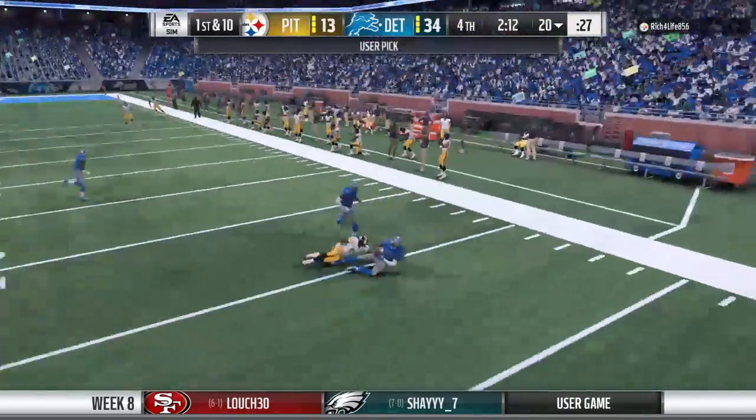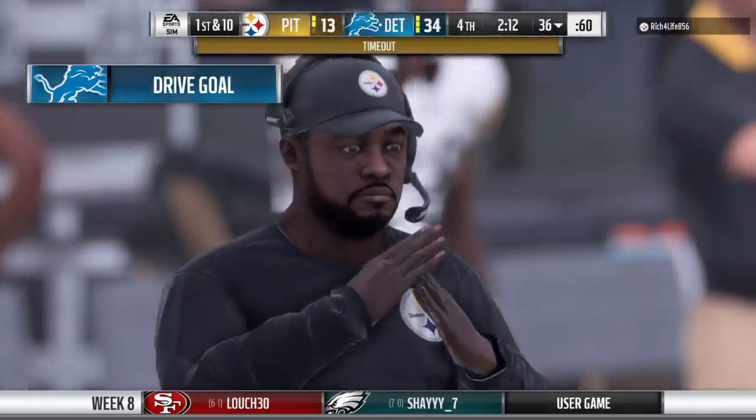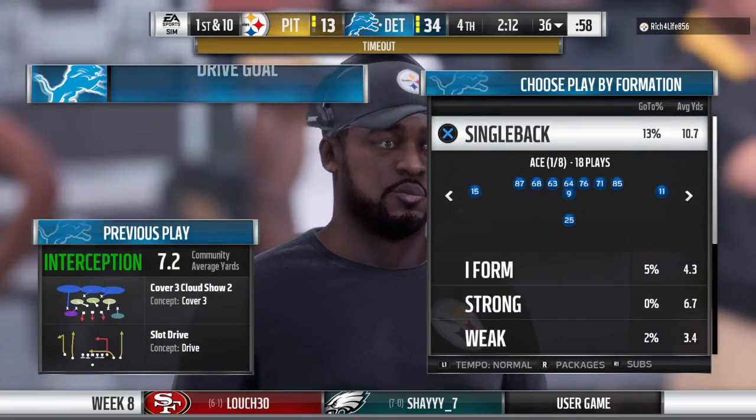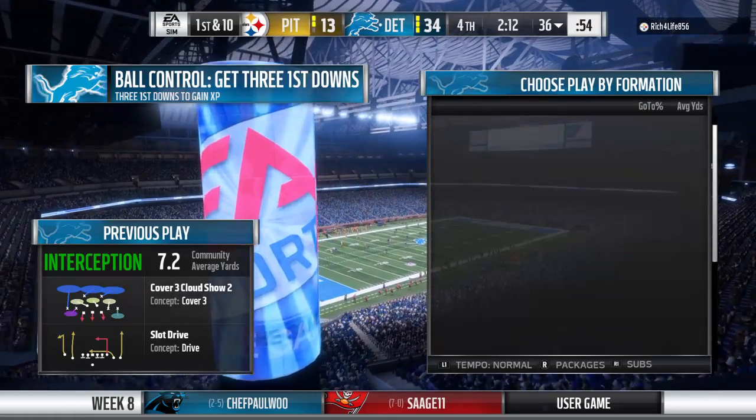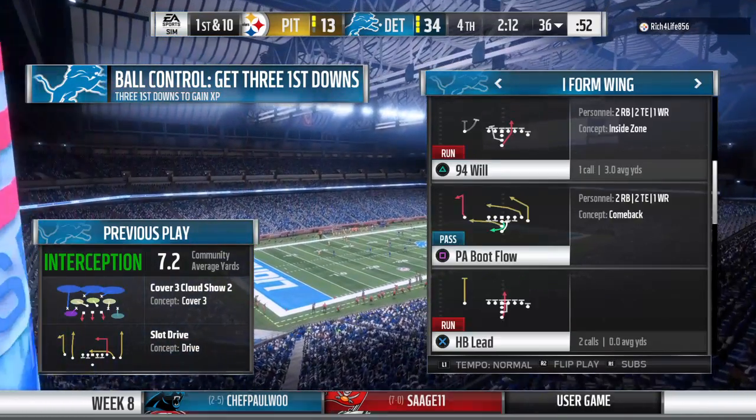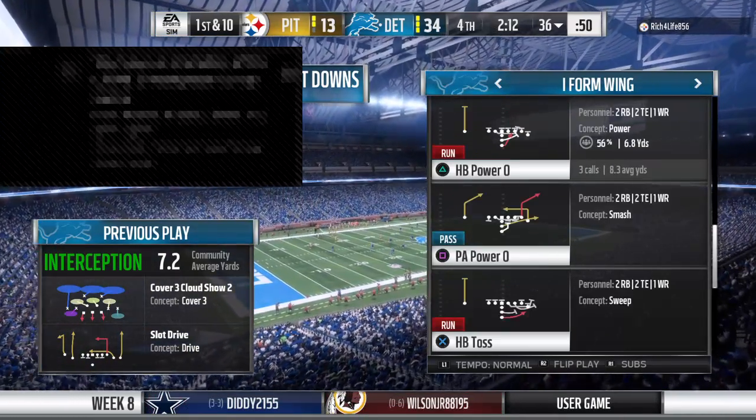You can't. And my goodness, another interception. Darius Slay with a pick. And now defensively they're going to burn their first time out. Remember, they get an extra time built in coming up here shortly at the 2-minute warning.